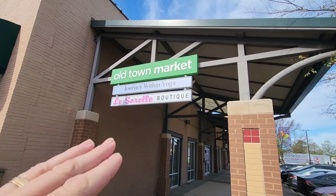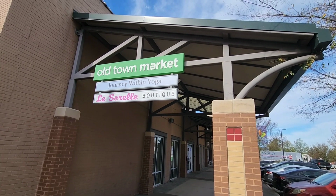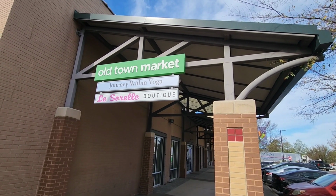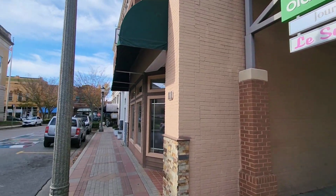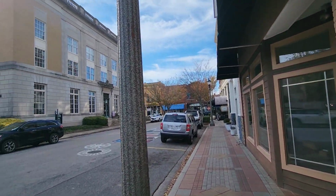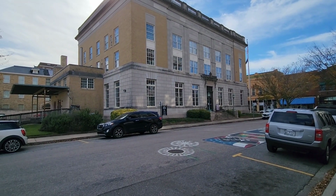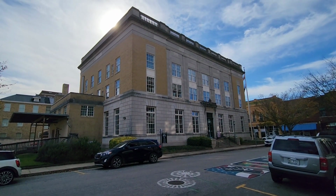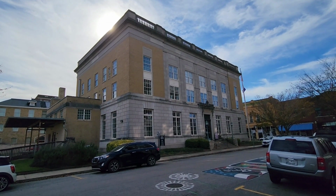So you also find some smaller businesses here, like your La Sorel Boutique, Journey Within Yoga, Old Town Market, right back here, going back to Main Street this way. Check that building out. That's pretty cool. That's the Thomas Giddy Center right there. It was the state post office at one time, and courthouse. I just love that structure.